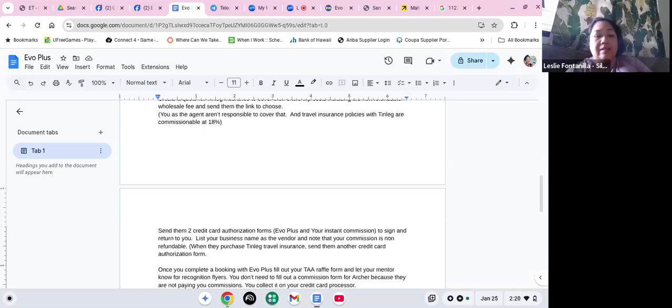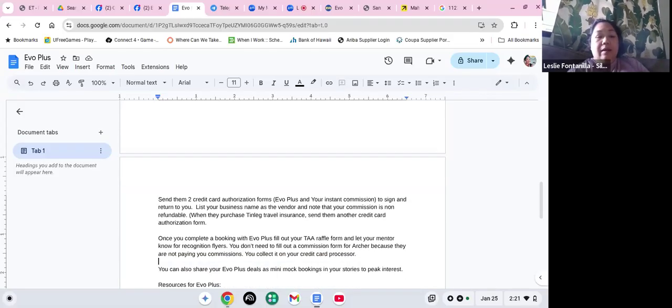And then to process this, you're going to send them 2 credit card authorization forms. I recommend 2 just to keep things very clear cut in case they try to dispute it. So the first form, you would say Evo Plus for the vendor or supplier on there. And then the second form would be your business as the vendor or supplier, and then make a note that it's non-refundable. And then they have to sign it and return it back to you.